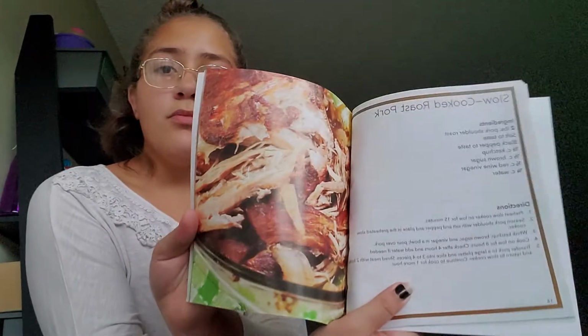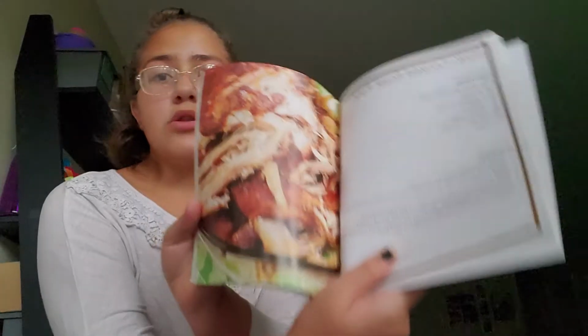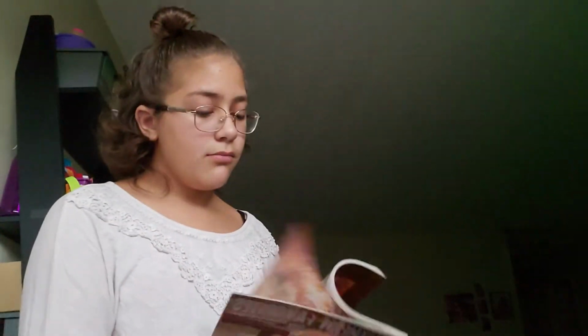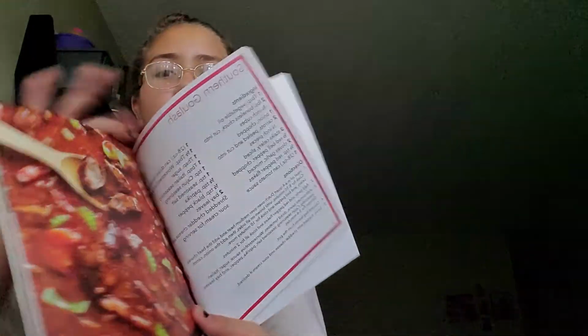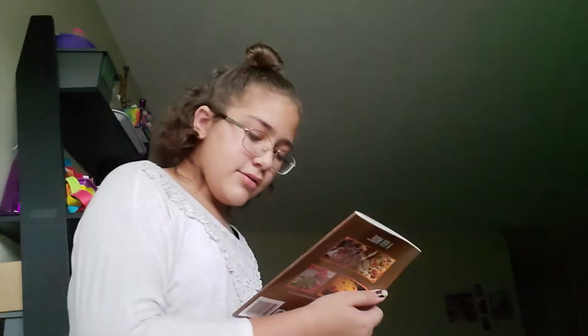Slow-cooked pork. Look at that. That's a slow-cooked pork roast. That's what I wanted to make. This is making me hungry. This is some southern goulash.